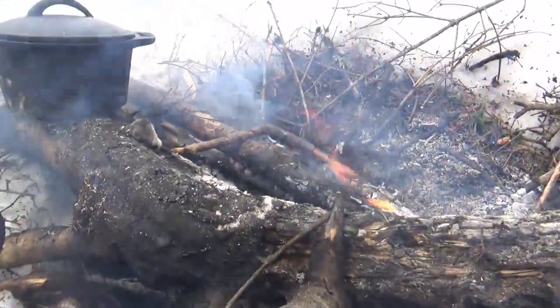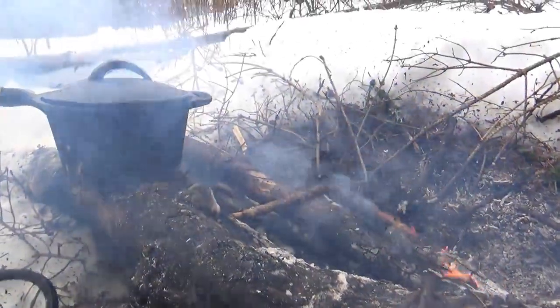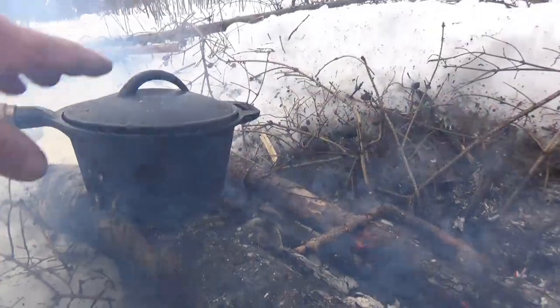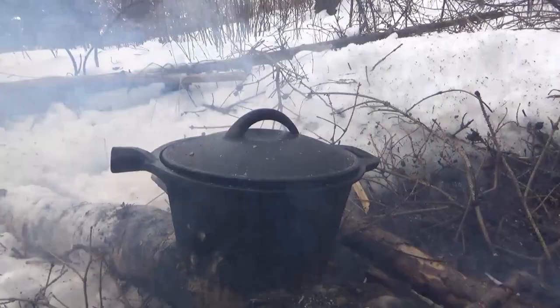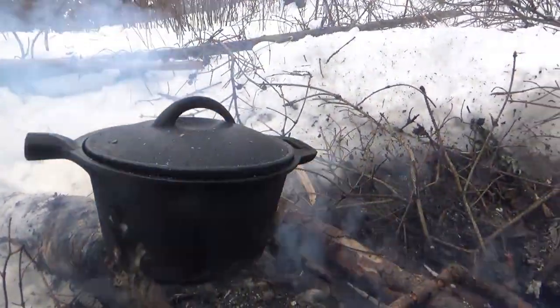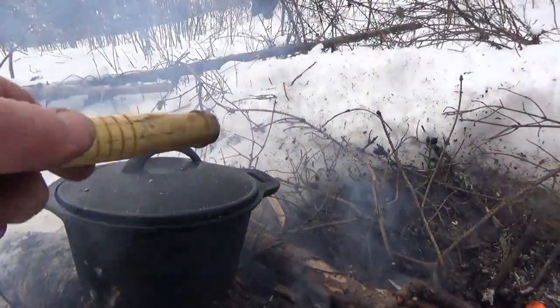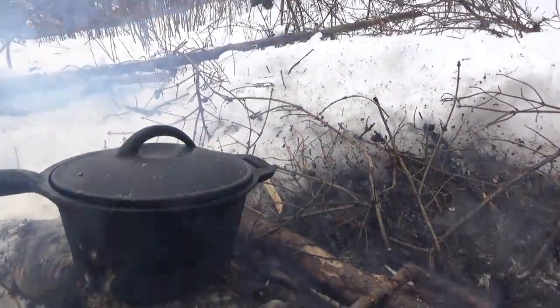So I'm basically waiting for this fire to die down to a nice bed of coals. I got my chicken in this cast iron pot, and this doubles as a Dutch oven. You can unscrew the handle, put it right in the oven, and this lid, you can turn it upside down so it's concave, and put coals on the top.